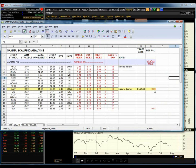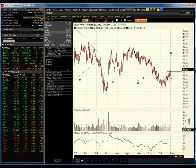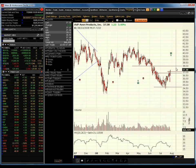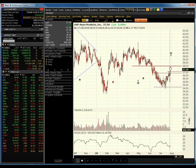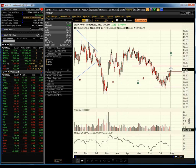So if it moves 3 times that amount, or $1.50 in a single day, that is a tremendous move here. It opened at 36.50, and if it goes to 38, that's a $1.50 move. That's 3 times our expected intraday move. At that point, things get really interesting, because we could end up having a tremendous short position at 38 and watch this particular stock sell off. Should be very interesting, though.